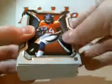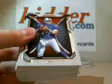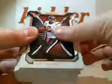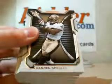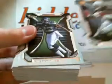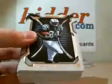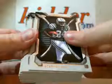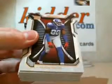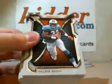Broncos, Hillman rookie. Eagles, Foles rookie. Bills, Fitzpatrick. Texans, Schaub. Sproles, Saints. McFadden, Raiders. Turbin rookie for the Seahawks. Hill rookie for the Jets. Cobb, Cardinals. Nicks, Giants. Bush, Dolphins.